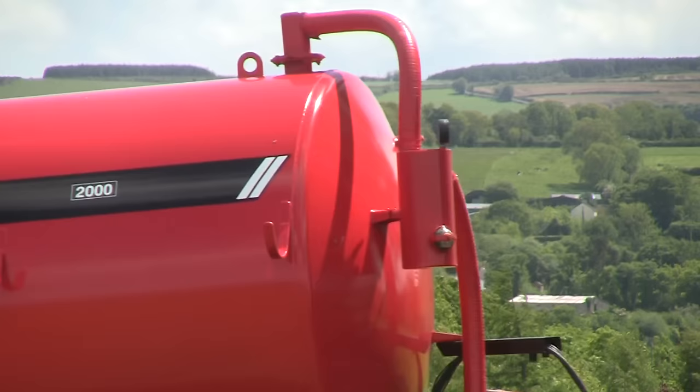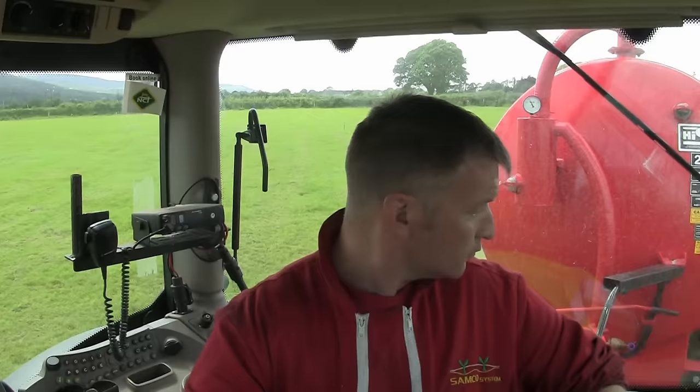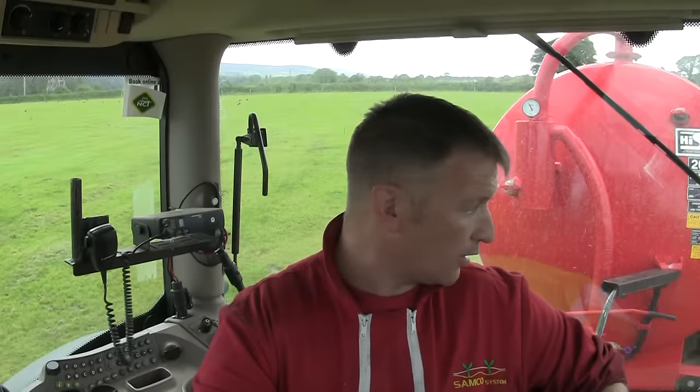We have a quick chat to Johnny while he's spreading the slurry. So you're probably hoping to get back into the silage again tomorrow? Yeah, hopefully. A bit of a break. This year alone, there's a break. The weather hasn't been too bad, it's settled. Compared to last year, it was every day you were out. Exactly, constant going.